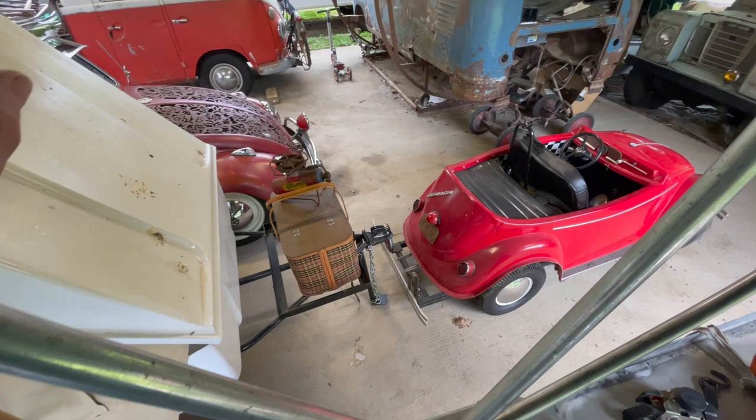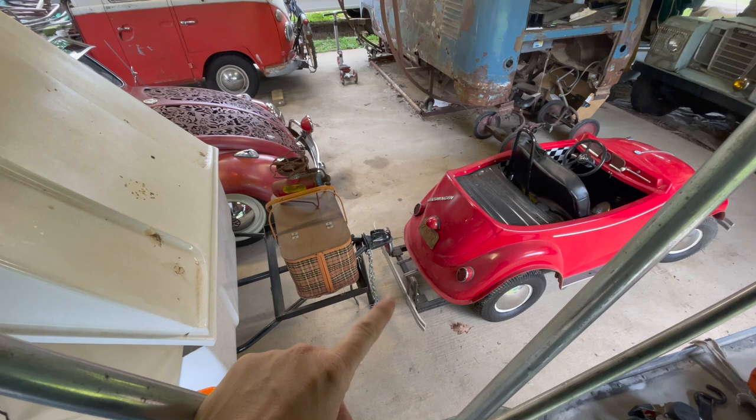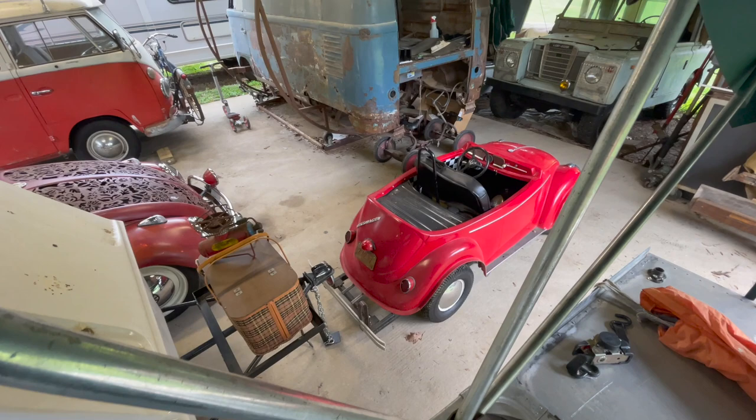And I got a pretty good space there. It can come down a little bit, so we can drop the tongue of the trailer down just a little bit. But I got to come up with a way to attach this trailer to that car. And you know, as soon as I do that, he's now going to want to drive it because it has a hitch on it. He's definitely my kid.